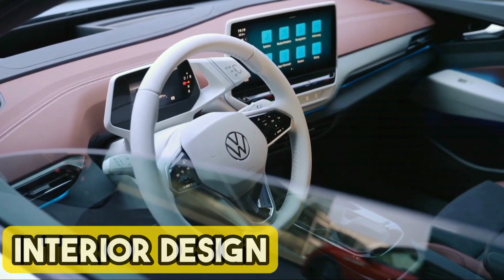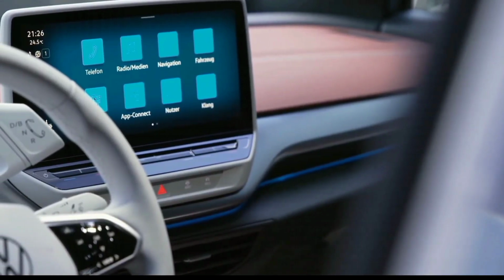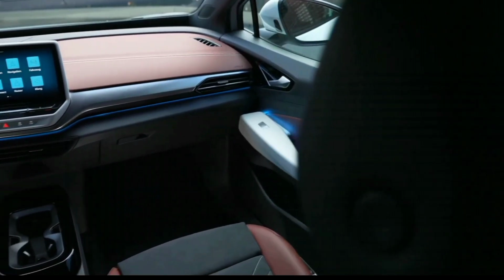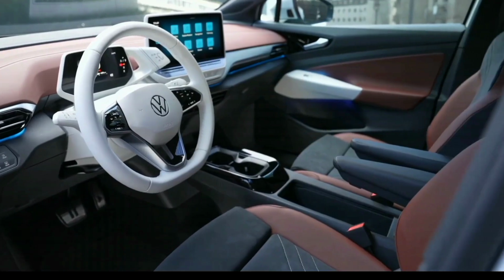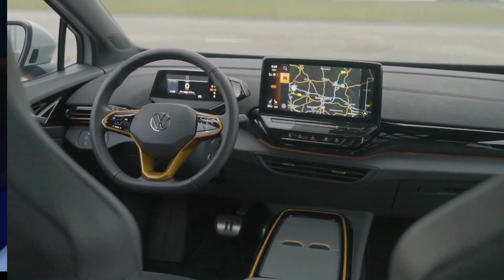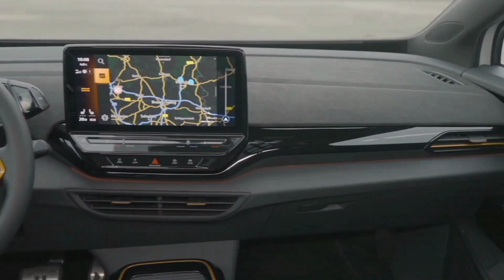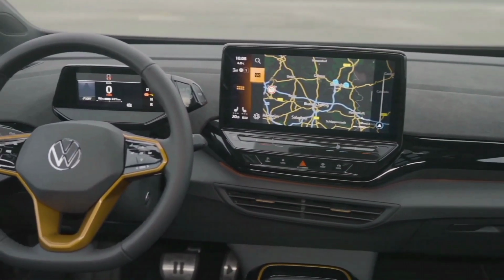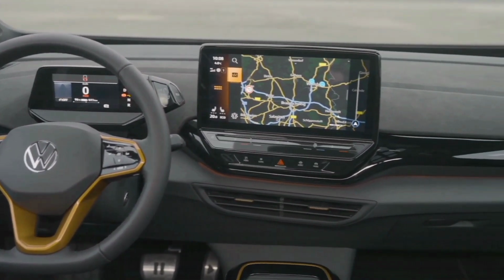Prepare to enter a realm of sleek simplicity and futuristic charm with the interior of the Volkswagen ID2 SUV. A visual feast that will make minimalism your new obsession. The ID2 sets the standard for appearance and layout, and its influence will leave you breathless. As you step inside, a spacious oasis awaits. The dashboard, stretching wide and horizontal, creates an illusion of boundless roominess for the lucky front occupants.